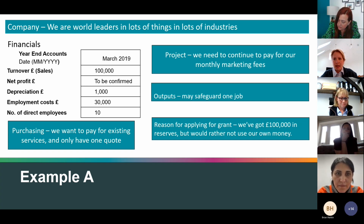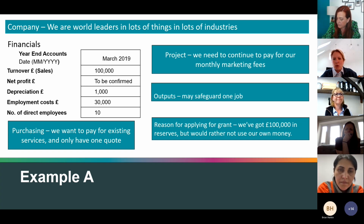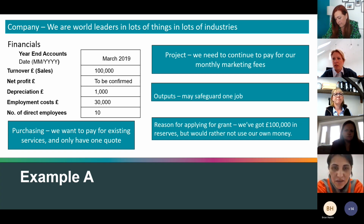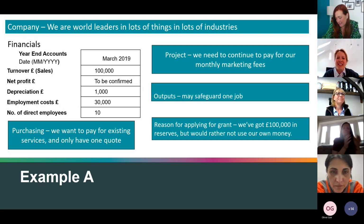Yeah, absolutely. And anyone got any ideas as to why that wouldn't be funded? Please feel free to. Wish I could employ 10 people for 30 grand a year. Absolutely. Yeah, so do I. I wish I could employ 2 people for 30 grand. Yeah, absolutely. Any other thoughts on that?